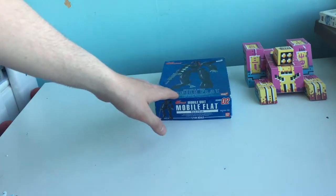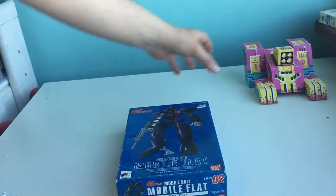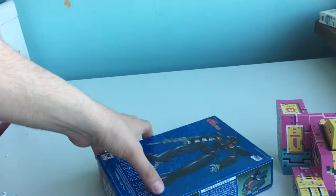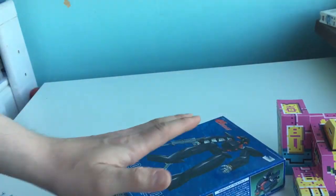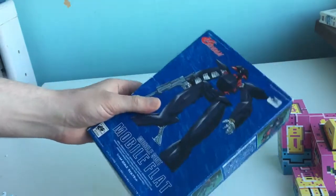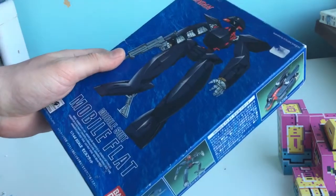Yeah. So then there is this one, and this is a mobile suit. It's not a Gundam. It's a mobile suit. There's a difference, and nerds will tell you. But you know, I saw this and I thought, oh, that's cool. This is actually 2000s or 1999.